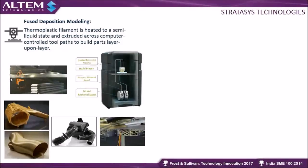So today we'll talk a lot about the FDM technology. FDM essentially works with thermoplastic materials in the form of a filament or a wire. This filament is fed through a hot nozzle. The nozzle heats the plastic to the melting point and it extrudes the layer one by one to create the object, as you can see on the image below the text.